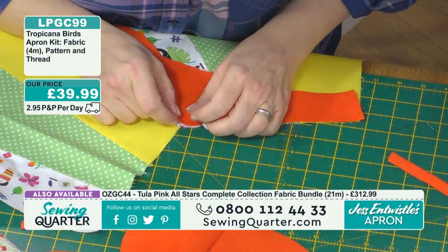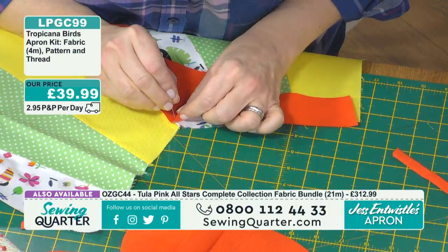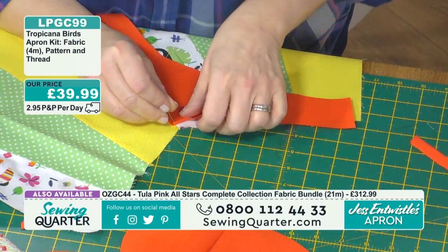So I'm just going to make sure that this corner point here lines up with the middle bit just there.